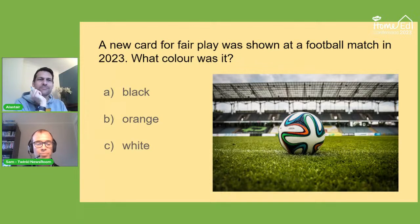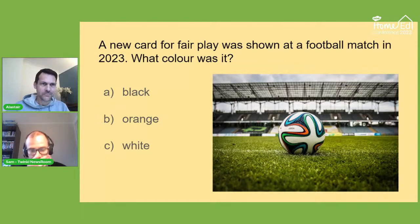Was it a black card? Was it an orange card? Or was it a white card? A new card for fair play was shown at a football match in 2023. Was it black, orange, or white? A referee saw a good example of fair play, a player who was playing fairly, and he showed them a white card.